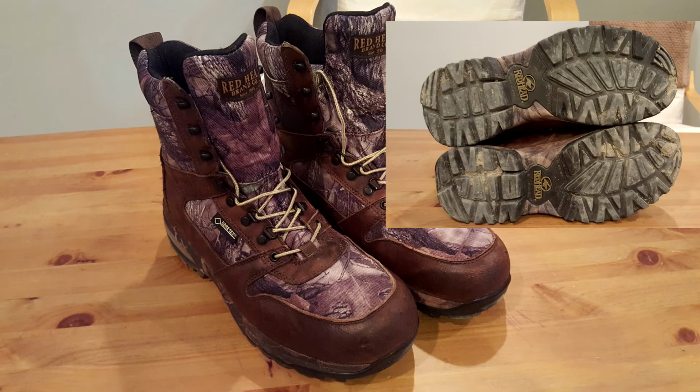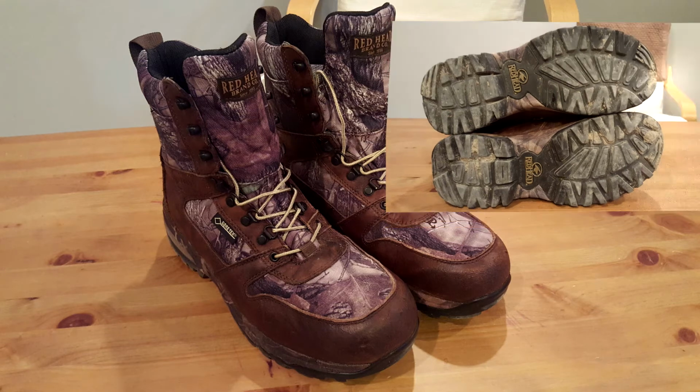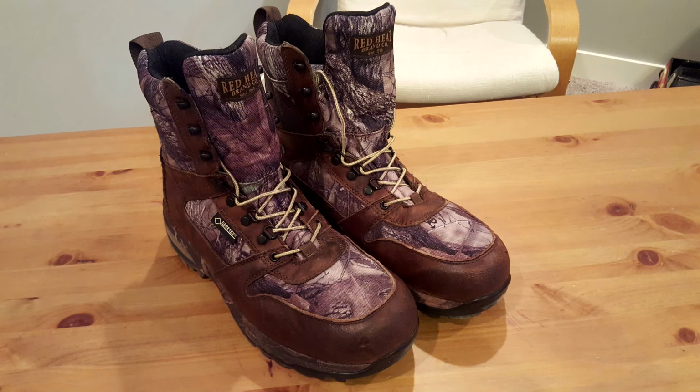The pair I have has a 600-gram Thinsulate liner, which is middle of the road since I usually see insulation running from 400 to 1,000-gram Thinsulate liners. At 3.5 pounds or 1.6 kilograms for the pair, I didn't find them too heavy. After breaking them in, they provided a lot of support and comfort over the long distance, and I'm looking forward to wearing them this November.